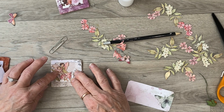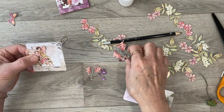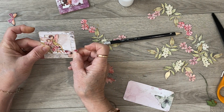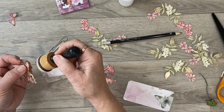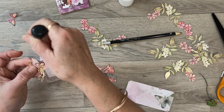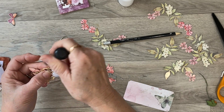But again, I'm not quite sure. Or maybe I'll just do that in a little butterfly like the other one. Yeah, I think that's cute. I just want a little bit more ink on there if I can, on her wing and her hair. I'd hate to break her after all the work I went to cut her out.